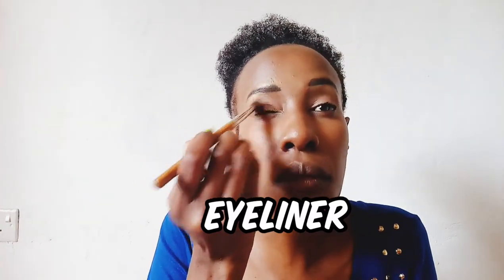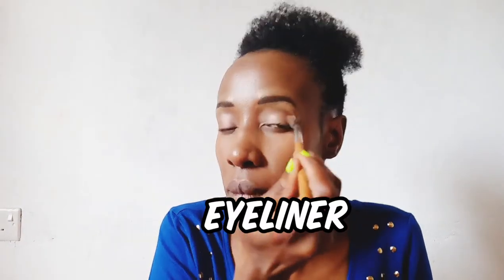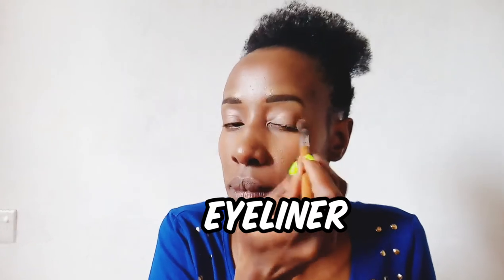So I'm just using some neutral shade of eyeshadow, a very neutral color, basically a brownish color, dark brown. Yeah, then I'm gonna put on some eyeliner. Yemi did use eyeliner, just a small wing. I'm very poor at this, guys, so just forgive me. I never use eyeliner in my makeup, so I'm not really good at it.